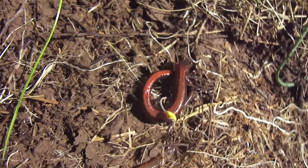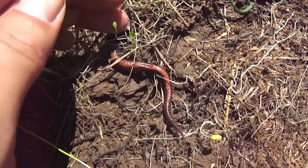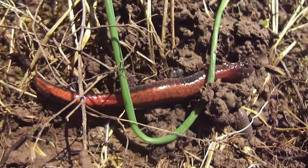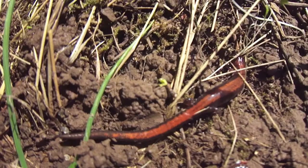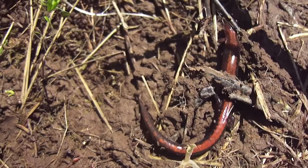These guys like to eat insects and snails, slugs, little roly-poly bugs, beetles, hard-shelled and soft-shelled beetles. And you'll often find these little guys away from water, throughout the woodlands, in the forest, under rocks and logs, under leaves, under just about anything they can get underneath. So, really cool salamanders though. This is a good sized one, almost 4 inches. They don't usually get much bigger than 4 inches or so.